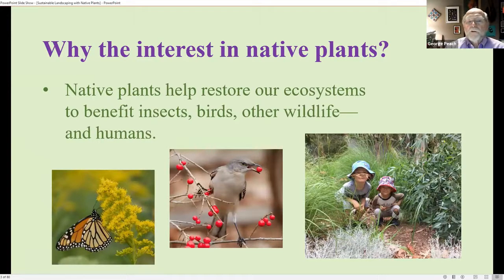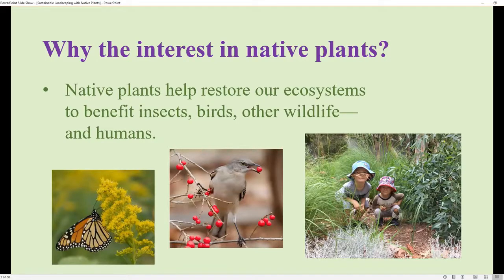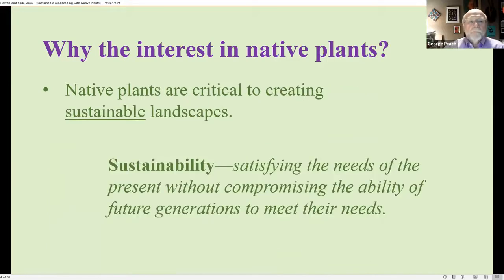A second major reason, I think, for the interest in native plants is they're seen as a very important vehicle to helping restore native ecosystems, many of which have been degraded, if not outright destroyed. Native plants rebuild that ecosystem, and that's to the benefit of insects, birds, wildlife, and certainly to us humans. They're very critical to creating what we're calling sustainable landscapes.